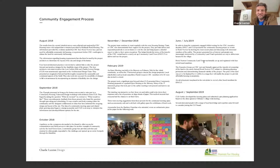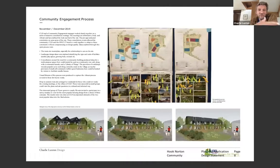And we also created a community land trust, which is Hook Norton Community Land Trust. And the project started to coalesce around an idea of homes for Hookie. So we started asking many questions about what people might want to be there, what was important to them. And actually that rolled on into delivering and showing specific proposals for how these houses might look and be arranged.